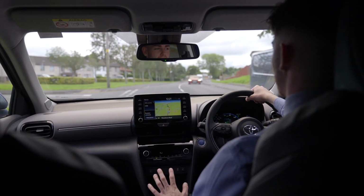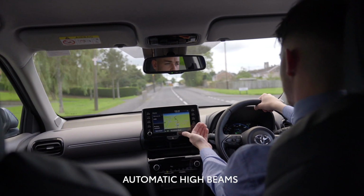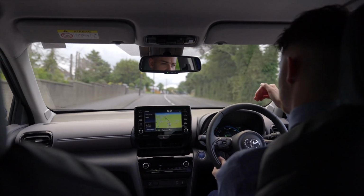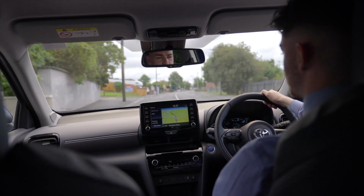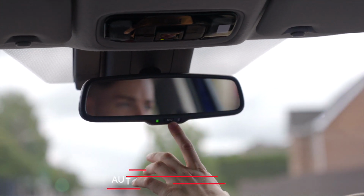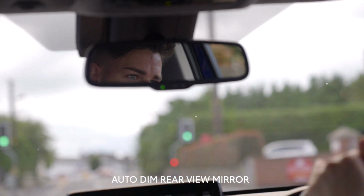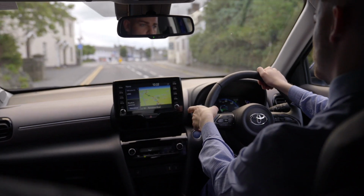A great feature as well is the automatic high beams. So if you are driving in darker conditions and you need to activate your high beams on the vehicle, you can do so, but it'll also disengage if the car senses light coming towards it. Just means that you'll not dazzle other road users. And you can see here in front of me in the rear view mirror, we've got the electrochromatic auto dimming rear view mirror, meaning that if a car comes behind you with their full beams on or their lights dazzling you, this rear view mirror will auto dim.